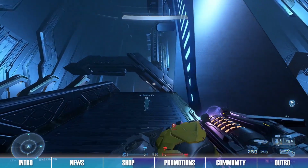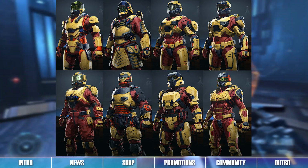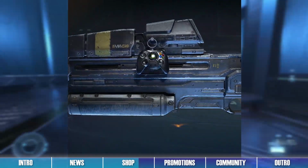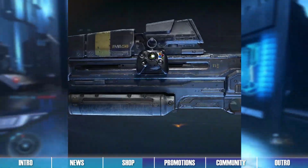The second new bundle in the shop is the Exoglobin bundle, which contains the Exoglobin armor coating and the Duke Weapon Charm. Very nice store items today. Loving the Duke Weapon Charm.